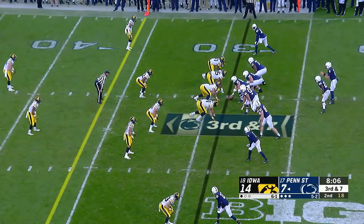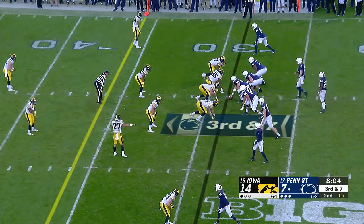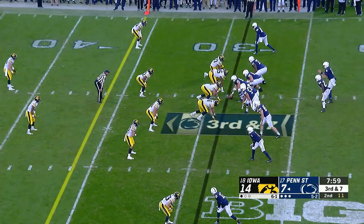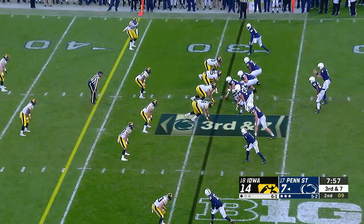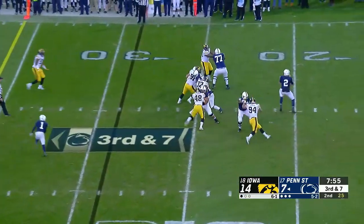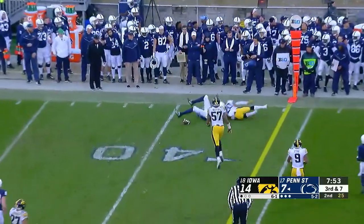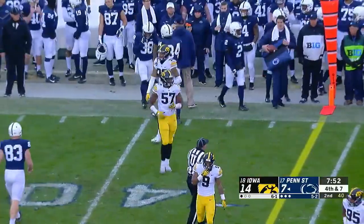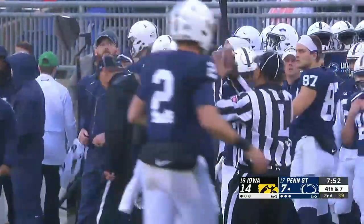Dangerous part of the field at their own 29. Here comes the blitz up the middle. It's picked up nicely. And Stevens' pass is too low for Juwan Johnson, and that brings up a fourth down.